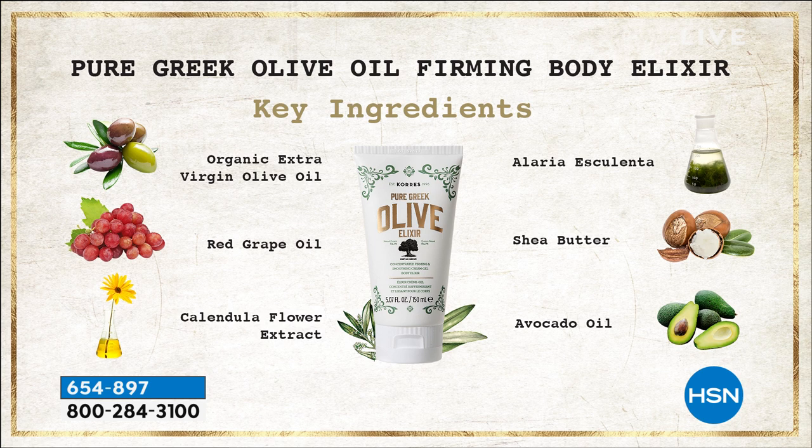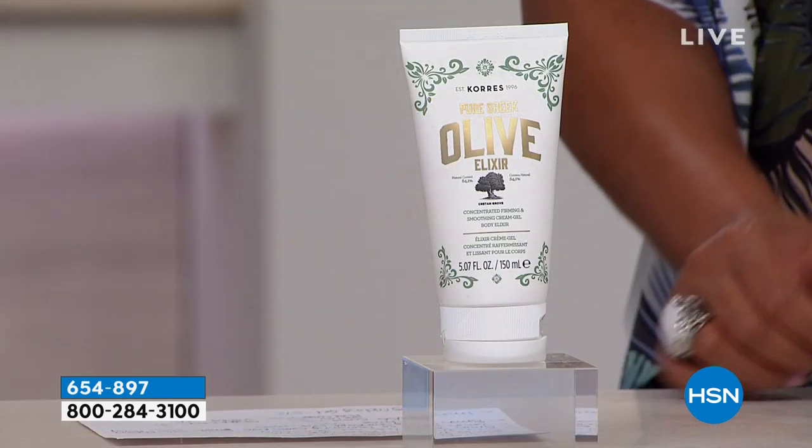So there's no mineral oil, silicones, parabens, or fillers. Instead, you're getting that organic cold pressed olive oil. You've got the red grape oil, those two together, the calendula oil, avocado oil, the shea butter, and alaria, which is a very expensive ingredient that's found in skincare products for your face. So again, Lena Korres, being this amazing biochemist, studying how ingredients work inside of our body, created this.